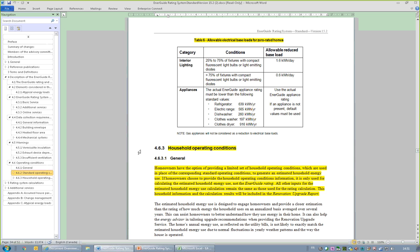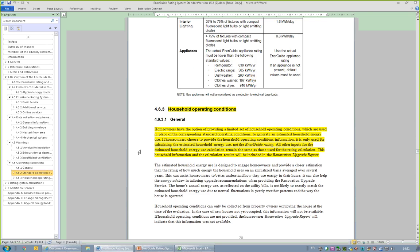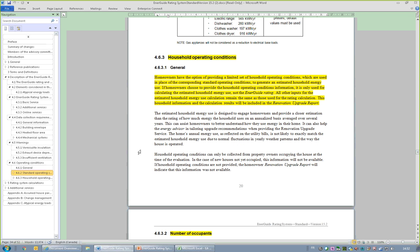Another new operating condition feature is consideration of household operating conditions. Household operating conditions are used to estimate annual household energy use and are used to generate a number which is like the rating, but customized to the homeowner's habits and lifestyle. This is intended to provide a closer estimation of how much energy the household actually uses on an annual basis. Note that the actual EnerGuide rating is still based on standard operating conditions.